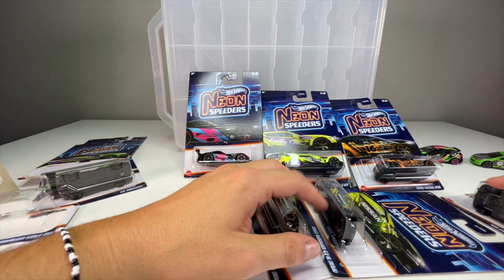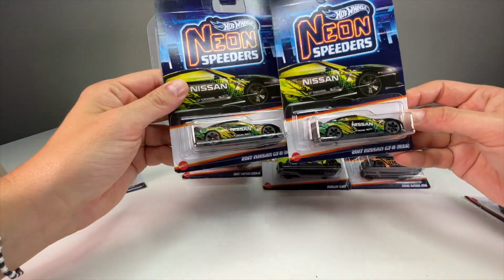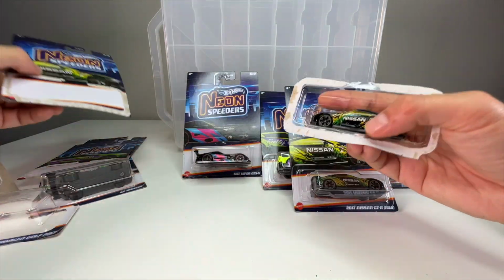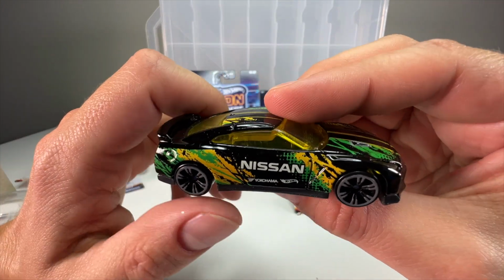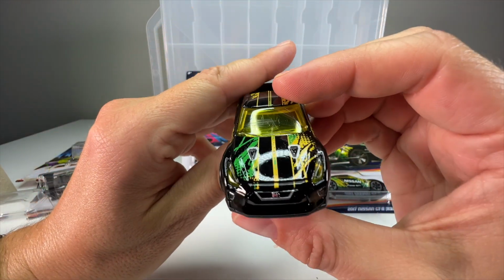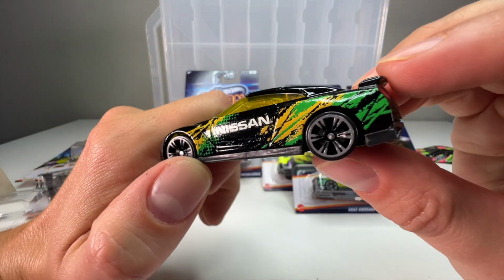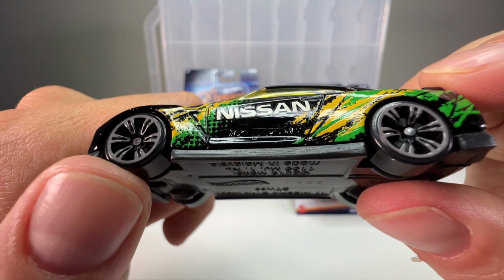Oh, where am I at? Number 3. Okay, so number 3, this is the GTR, the variation. We'll go ahead and open up the regular one first to see what it looks like, see if there's any differences. So there it is. It's got yellow windows. Oh, look at that. Looks like Sprite or 7-Up or something. Oh, what does that say? Something on the door?